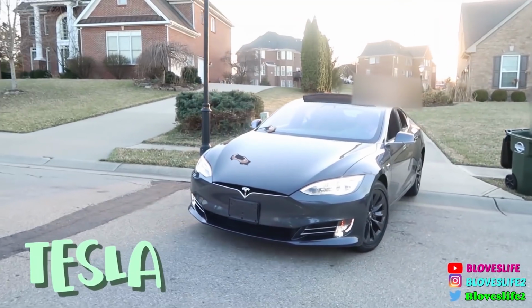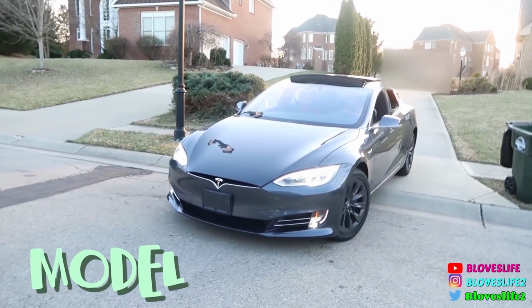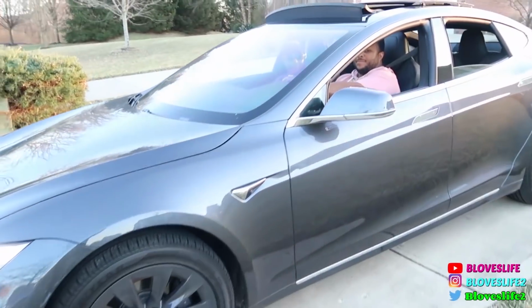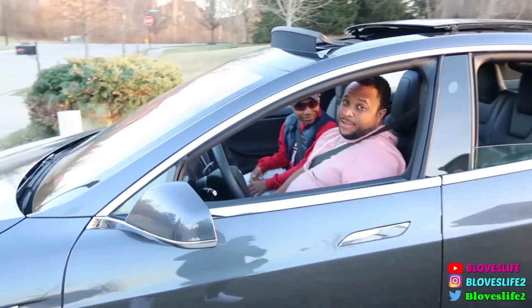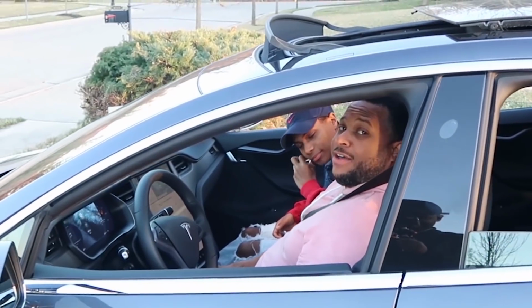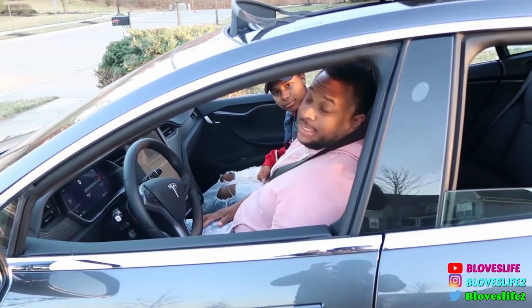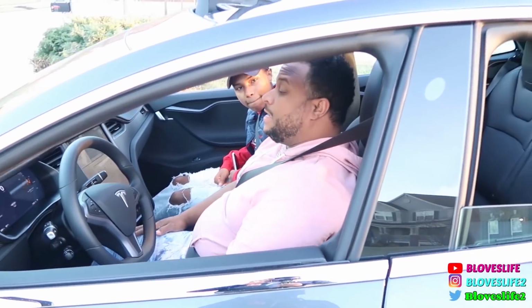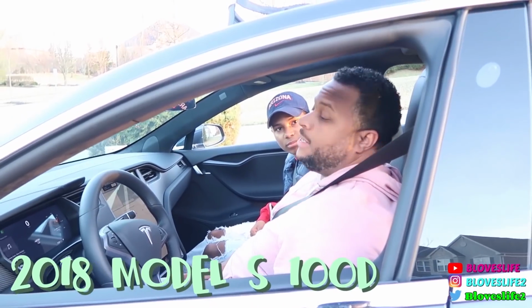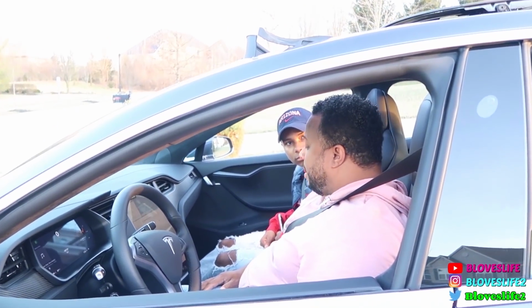Introducing the Tesla Model S. Right here, we have the man in the house whipping this new Tesla Model X. What's up, everybody? I wanted to show y'all my new whip. It's actually not that new. It's actually a couple years old. Last year, the 2018 Tesla Model S 100D, and thus far, I absolutely love it.